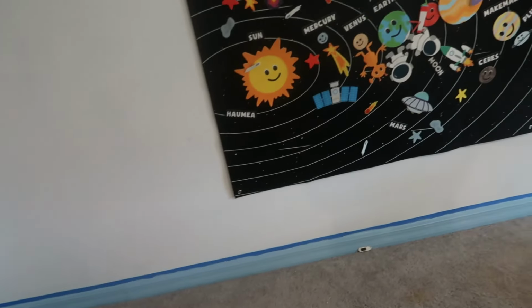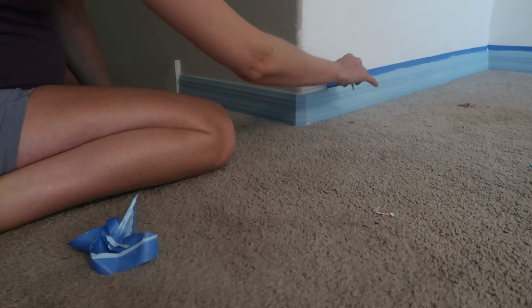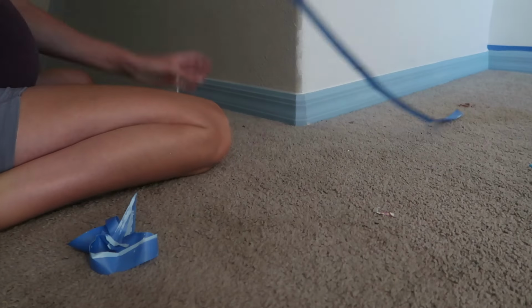I'm finally gonna peel off the tape on the baseboards and I'm kind of nervous that I didn't line it up correctly. That's why I've been kind of putting it off, but I'm gonna take it off now and, I don't know, hope for the best. There we go, beautiful.